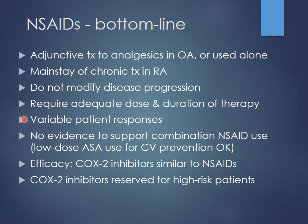We'll find pretty variable patient responses. Everyone might have a few little differences in their COX enzymes, so they may not respond well to one variety of NSAID. Doesn't mean they don't respond to any NSAID. It means you can just vary it up a little bit, try different options to see what they respond to well. And again, there's nothing to say that we should utilize combination NSAIDs. You really shouldn't combine more than one at a time.